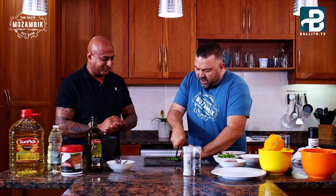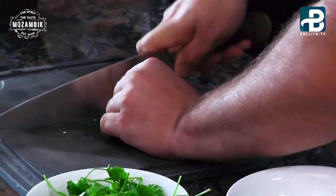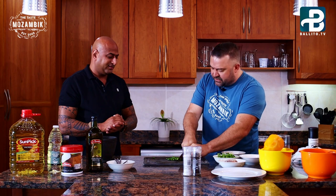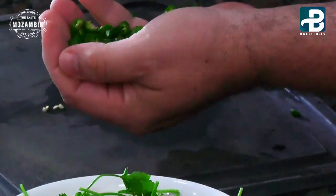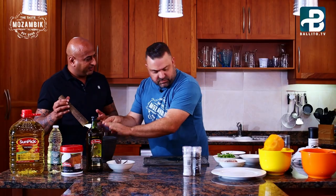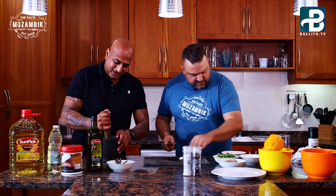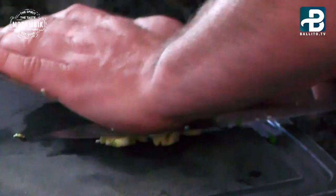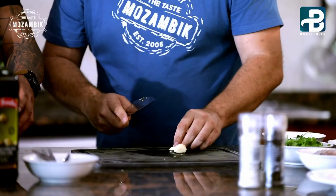Right, so we're chopping up the chilies. Obviously, add as many chilies as you want. It doesn't really have to be uniform. I'm just chopping away to help the process of grinding these chilies up. Go for it. This is Durban chilies, guys. Locally produced. Nothing from Mexico.